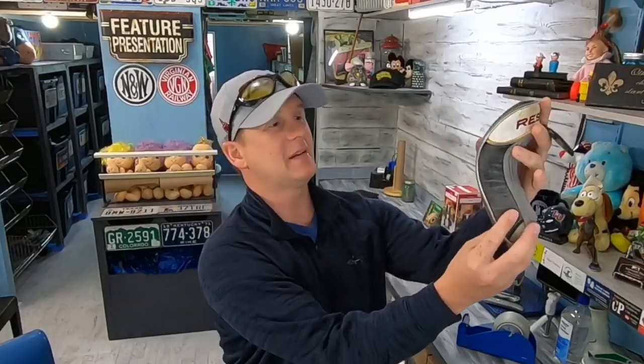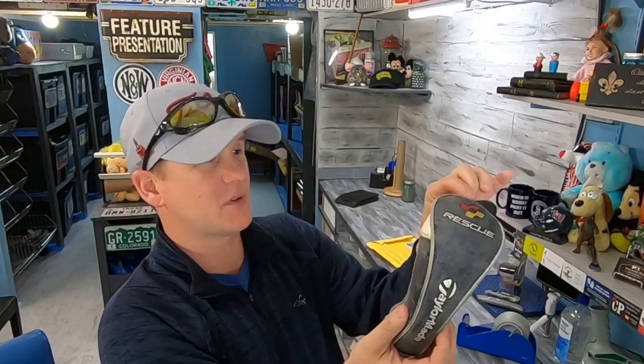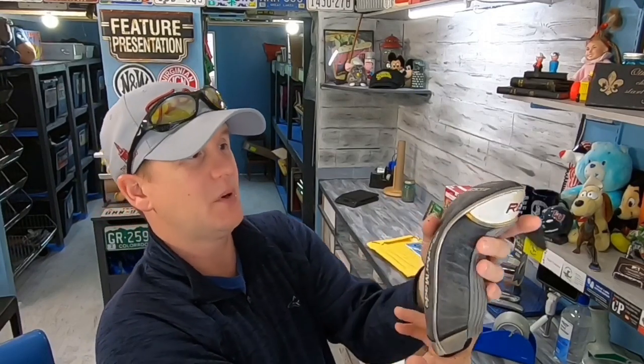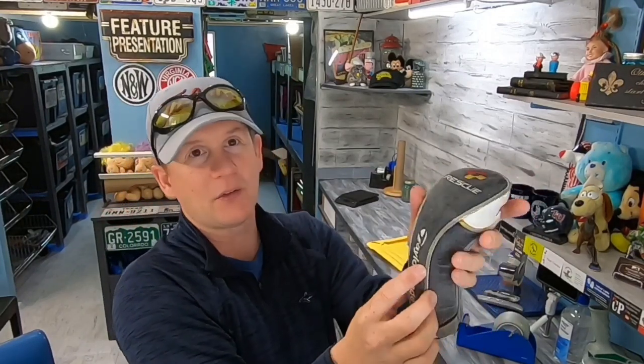I sold a TaylorMade Rescue head cover. Now, this thing sold for next to nothing, $8.61, free shipping, and it has a little tag on it, and it's in awful condition. But you know what? It's going to be a $3.50 or so profit on this thing, or maybe a little bit more, like $4.